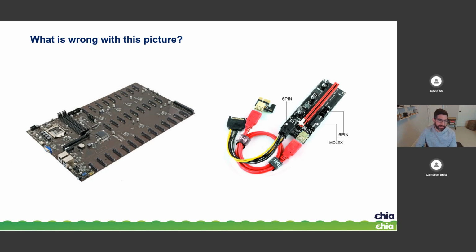I don't know how familiar people are with what happened in crypto mining with graphics cards, but basically the mining algorithms that they use for graphics cards aren't very PCIe IO intensive. You don't need a lot of bandwidth on the bus, and so people figured out that you can basically use just a by-one PCIe slot, and you could even go down to PCIe Gen 1 or Gen 2, and you don't need a whole lot of bandwidth.